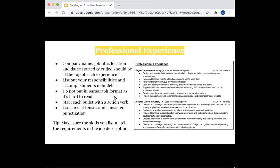Another thing is you want to list out your responsibilities and accomplishments in bullets. Do not put them in paragraphs. They're really hard to read. We're really just looking for keywords. So start each bullet with an action verb. And you use correct tenses and consistent punctuation. So if there's periods throughout all of your bullet points, make sure there's periods throughout. If there is one period here, one period over there, one period somewhere else, it causes confusion. And it doesn't look professional, it doesn't look neat.